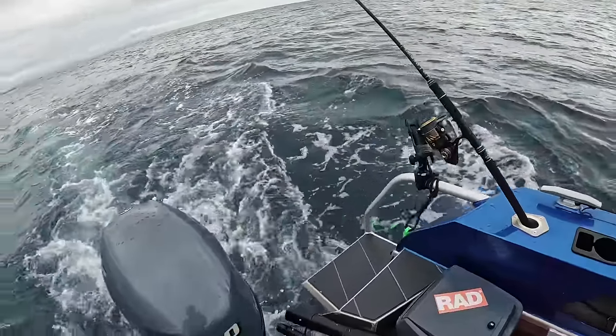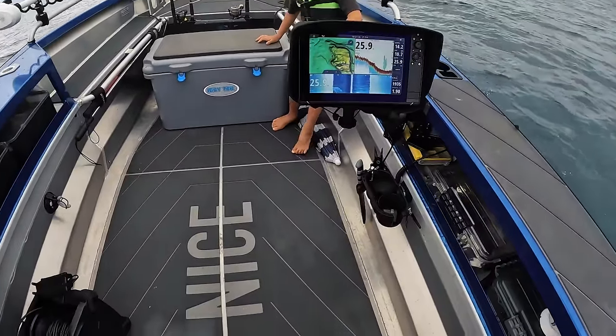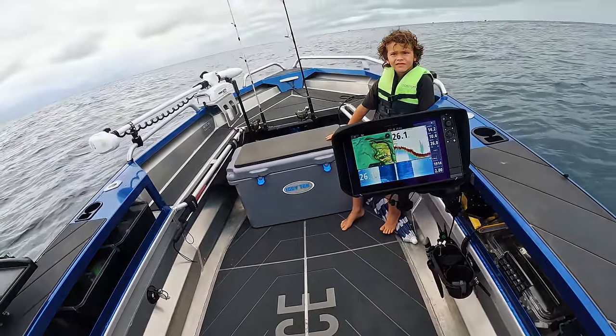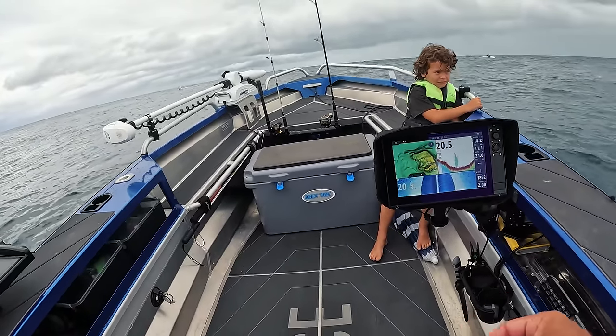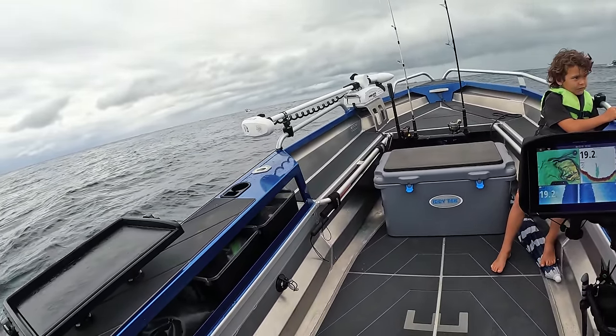Why aren't we getting Spanish hits? We only had that one hit. Come on. There's definitely things going on. We'll go up here, we'll turn back around, we'll go back to where we got the hit, patrol over it, and then we can park up for a second.